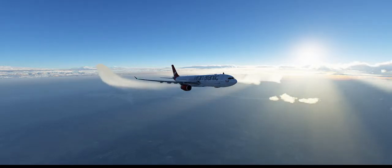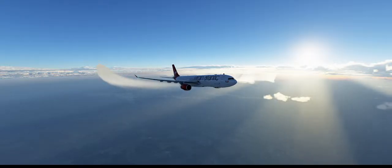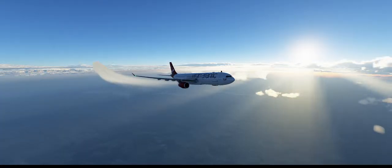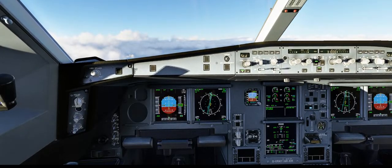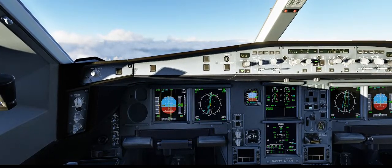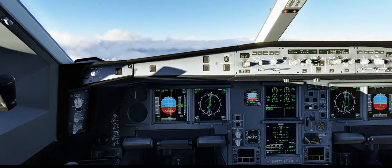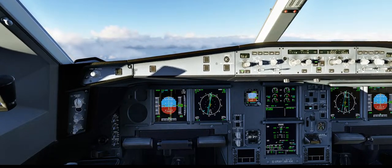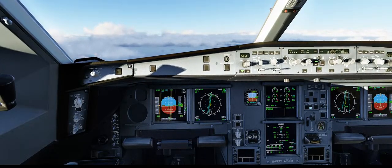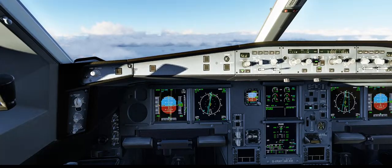I'm going to control the descent on the A330 because it seems to want to descend too fast. The only way I know to fix that is to manage the descent myself here, and not let the plane manage it. Tell it when I want it to manage it. So let's see, I'm going to try 1,000 feet per minute initially, but we may have to rush that up a little bit.